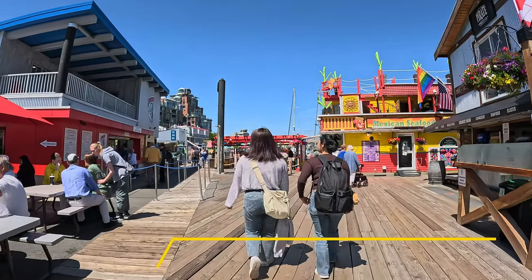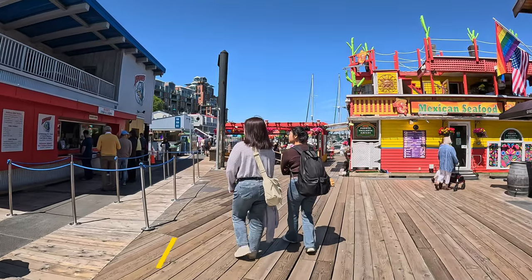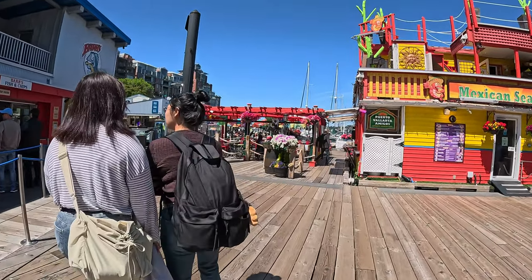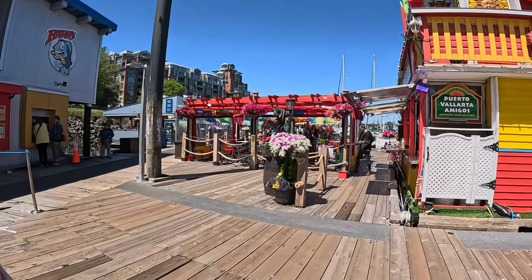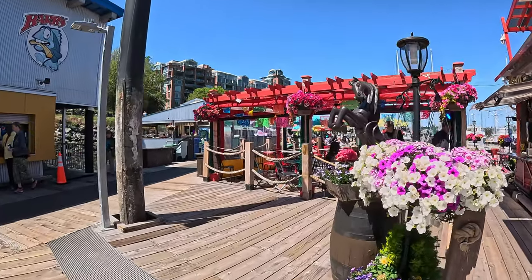Another must-see destination in Victoria is Fisherman's Wharf. You get to walk along a marvellous walk. The buildings are so colourful. There's so many people there. There's eateries, restaurants, cafes, somewhere you can get a drink. It's a perfect spot, especially on a nice sunny day.